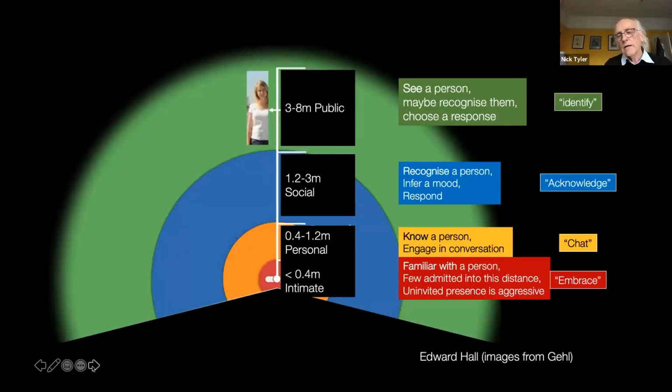Well, Edward Hall, an anthropologist in the 1940s and 50s in the United States, set out the idea of social spacing and talked about what he called the hidden dimension. And he categorized space in urban areas into four kinds of groups.